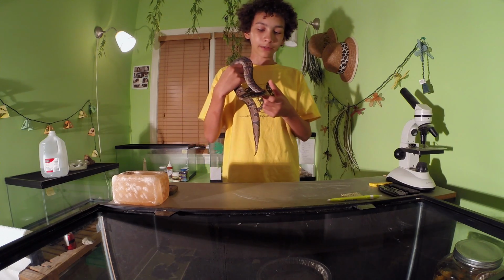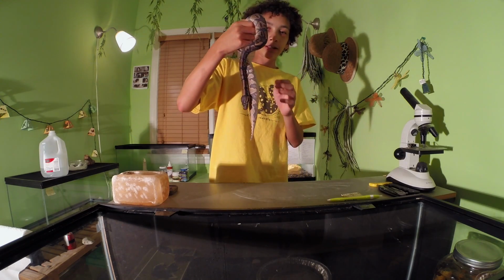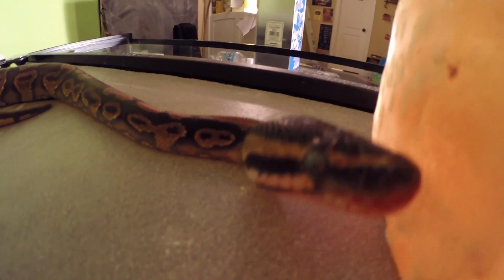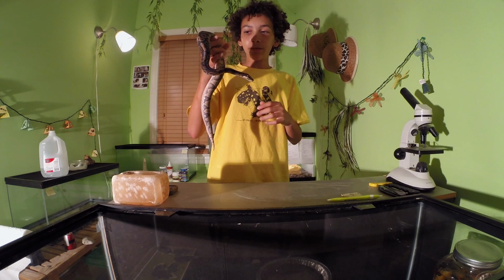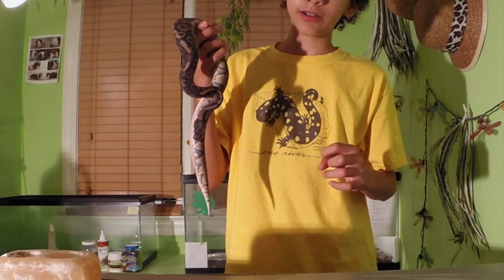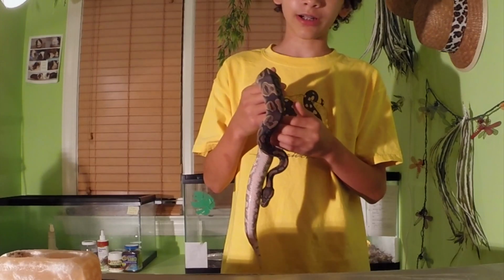So how to tell if your python is about to shed? One of the easiest ways is to look at his eyes. They will be extremely foggy, like you see here. This is because that layer of skin also goes over his eye, so that's going to pop off. If that does not come off while he's shedding, that can be a problem. If it stays on his eyes for too long, it can actually cause blindness, but that's not too common.